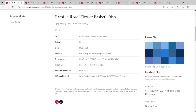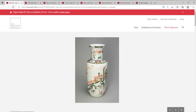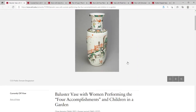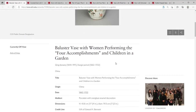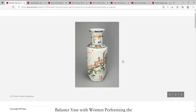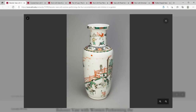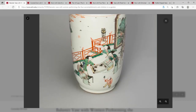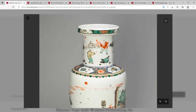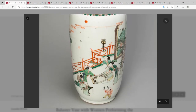And do we have anything additional here? No, bequest of Henry Schwab again, so another gift to the Institute. And here we start to get, and we place this as Kangxi period, so end of the 17th century. I guess I could have ordered these a little bit better, but so it goes. This shape tends to become very popular again in later times, but we have a really great scene here. That's what drew me to this initially.